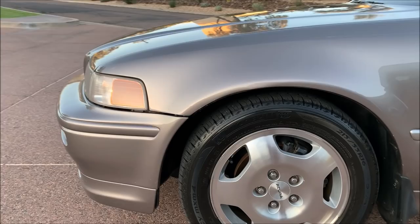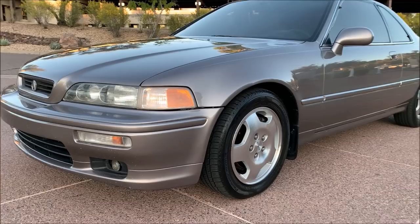The front bumper's never sat quite right ever since I ran it up against a curbstone, and any Legend driver will tell you this is common, but the bumper basically just ripped itself all the way off.